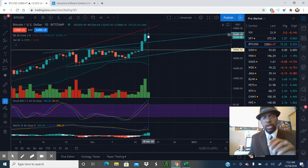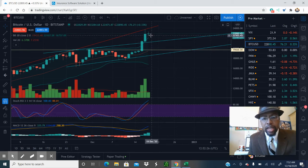So this is Bitcoin, which trades 24 hours. That's why I'm a little off, because we actually have a candlestick. Usually pre-market we don't have candlesticks, but there's no such thing as pre-market for currency because it trades 24/7. So as of today, we've been in the short range 22,466 and 23,203.